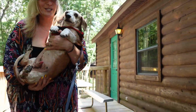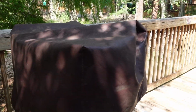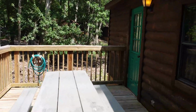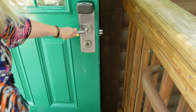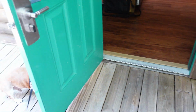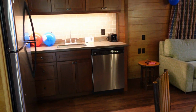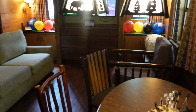All right, Frank, let's go in our cabin. We have a little grill right over here that I'm not going to use because I do not know how to use charcoal. Franklin. A little hose. Nope. All right, let's go in, Frank. Let's do the honors. Franklin. Frank, you're on the wrong side of the door, buddy. There you go. Oh, so nice. So it smells like wilderness in here. Oh, look at this cake.